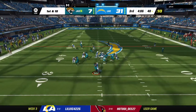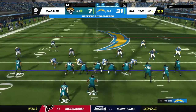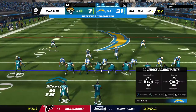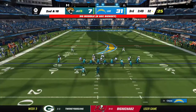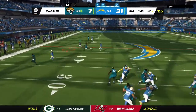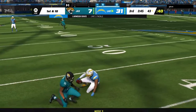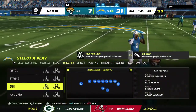The play fake. Here's Hurts. Chargers able to get the pressure and bring him down. Gotta imagine the pass rush will be equally intense here on second down following the sack. It's second and 18. And now here's another interception. Picked up by Jalen Armour-Davis.